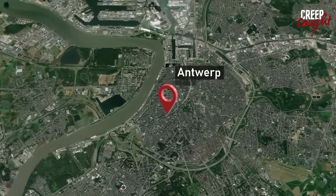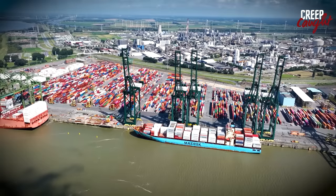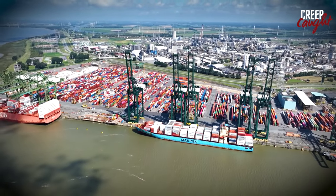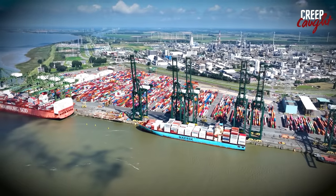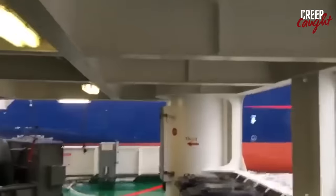Antwerp, Belgium's biggest city, has a population of around 536,000. It's also home to the Port of Antwerp, one of the world's busiest shipping ports. Ships leave the port via the Scheldt River to reach the North Sea before heading to their global destinations. Similarly, vessels entering the port follow this route.